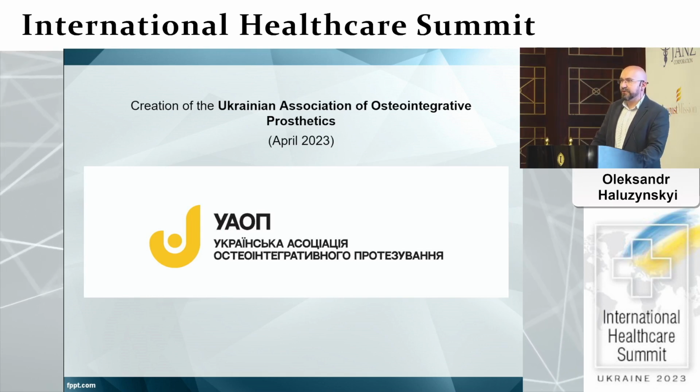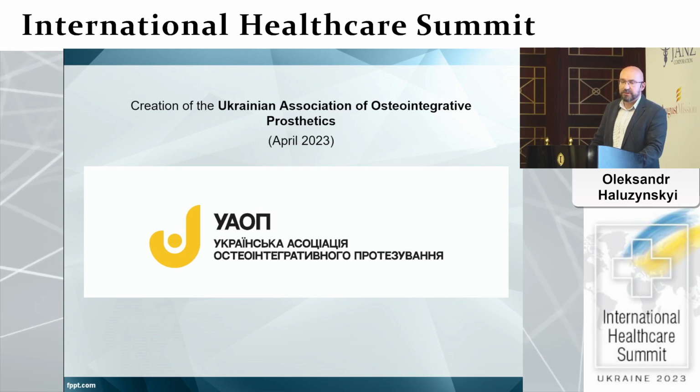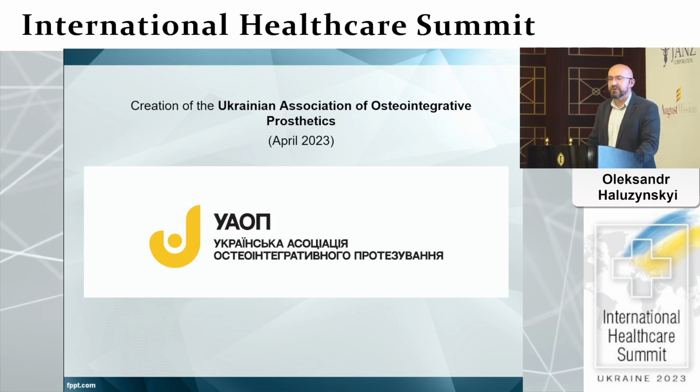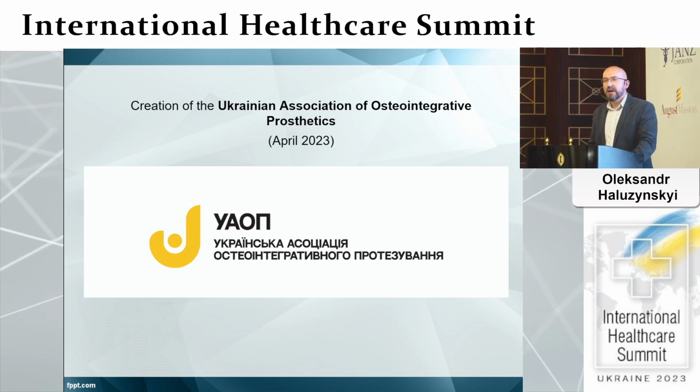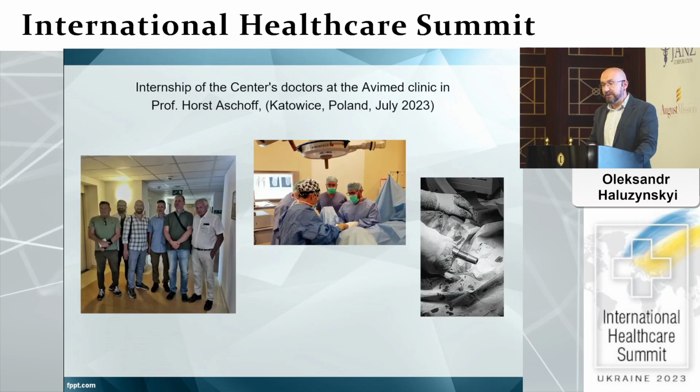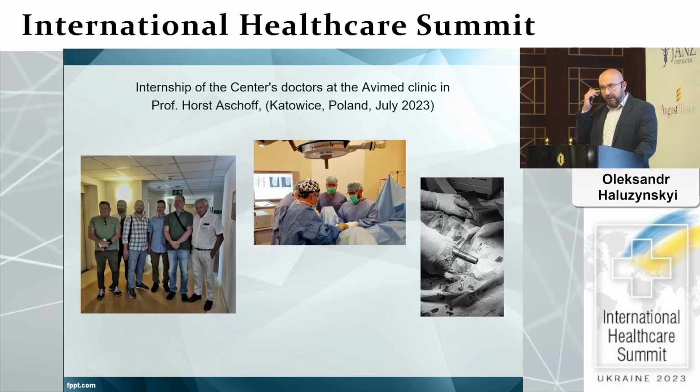So remembering this situation, and particularly looking at the high prevalence of amputations, and also seeking to resolve the issue of osseointegrative prosthetics, we created the Ukrainian Association, bringing together orthopedicians, traumatologists, occupational specialists, rehabilitation professionals, trying to boost its development in Ukraine.